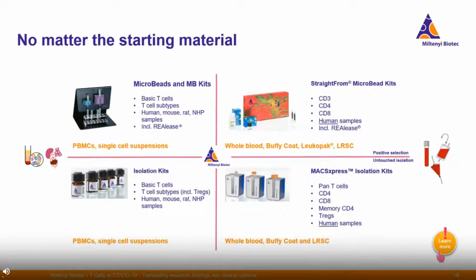The MACS technology comes in four different approaches to reflect all different starting materials there might be. First, we have the microbeads and microbead kits that are perfect for the positive T-cell isolation from PBMCs, but also from various other tissue single-cell suspensions. They also include the new REAlease technology, which allows a label-free cell separation. Second, we have the isolation kits that are ideal for all untouched separation needs. So this is a negative isolation. Here you use starting materials such as PBMCs or other defined single-cell suspensions, so you really need to know the composition of your cell suspension.